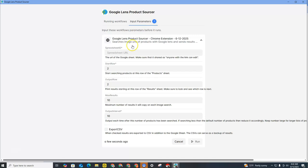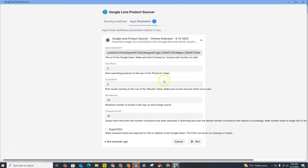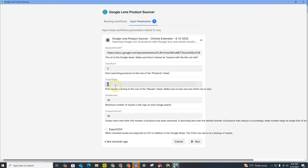And you have to give it input, first of all, the spreadsheet URL. So let me move my browser over here. The spreadsheet URL is obviously up here. You copy that and you just paste it in here. The start row is the row where it should start searching products, which would be row 2 by default. The output row is also row 2 on the result sheet by default. And this is the maximum number of results you will allow it to grab for each Google image search, for each product. I'm going to leave it at the default 10.